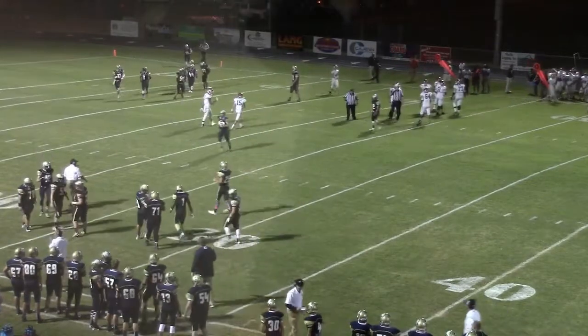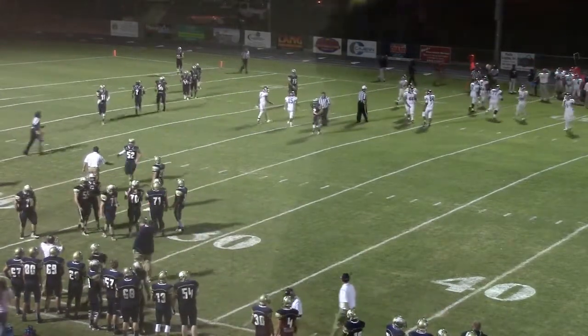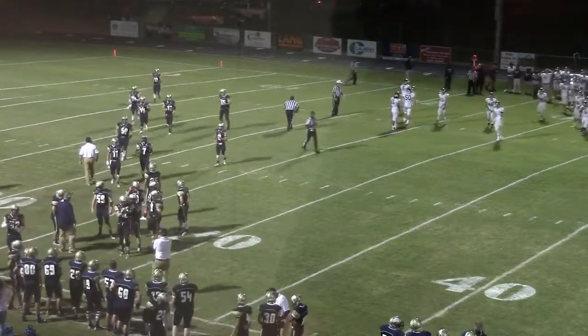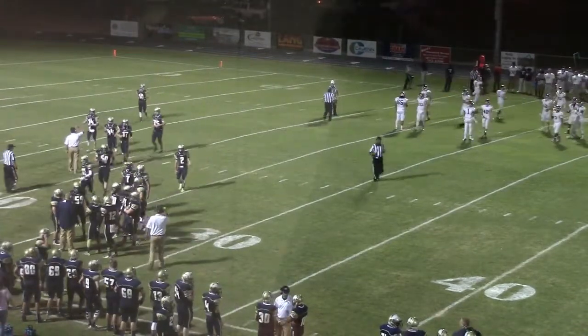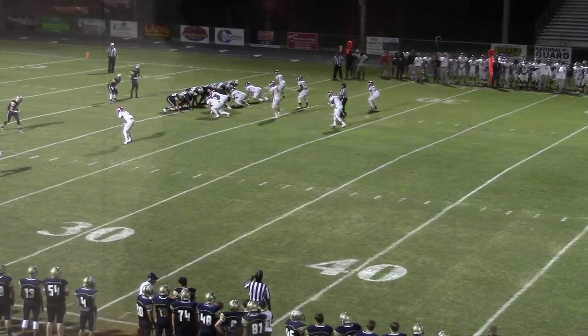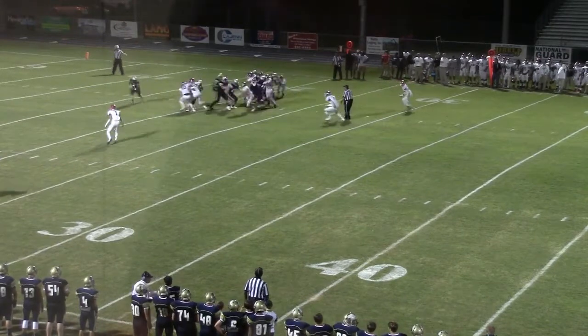And I believe that may have been 42, DJ Matthews, the intended receiver, who made a catch last year at Tatnall and about the same part of the field over near the right pylon. He's certainly capable of doing that at any time. And he's faster than any Bulldog out there.